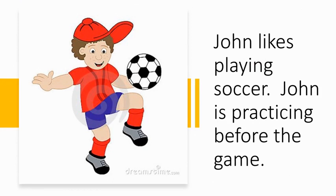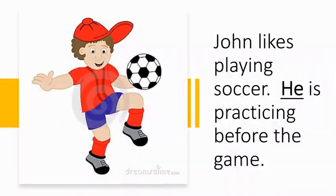Let us look at the first example. Can you read with me, boys and girls? Let's go. John likes playing soccer. John is practicing before the game. Notice both sentences begin with the subject John. However, we can change the second sentence by using a subject pronoun, he. Let us now reread the sentences. John likes playing soccer. He is practicing before the game. Remember, boys and girls, using pronouns helps us to prevent sounding repetitive.